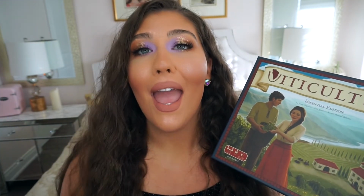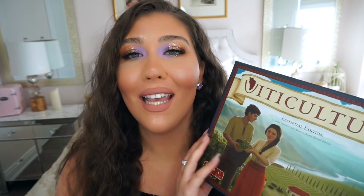Since we don't want to get sick of SCYTHE because we're so obsessed with it, we wanted to try this other one out, which I heard was amazing. This is called Viticulture. This is a worker placement game. So you basically own a vineyard. You have to harvest, make, and sell your wine. And it's just really a fun game.